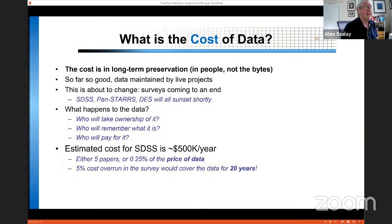And one can argue there is a third component to the business of data. What is the cost of data? Here, what I mean is, how much does it cost to actually maintain the data once we stop taking it in, once the project becomes dormant?